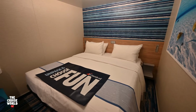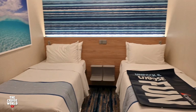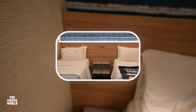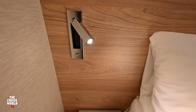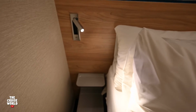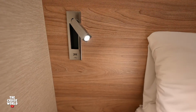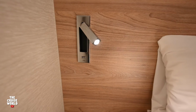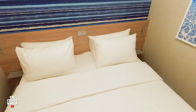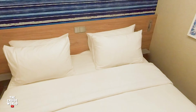Okay, today the bed is set up as a king, but you can also have it set up as two twin beds if that better suits your needs. On either side of the bed, you'll find a handy reading light as well as a small shelving unit to place things like a book or a phone on. And right under the light, you will see that there's a standard USB port, which is great for charging your electronics. Like most Carnival cabins, right there in the middle of the bed, you're also going to find the light switches, which is very convenient.